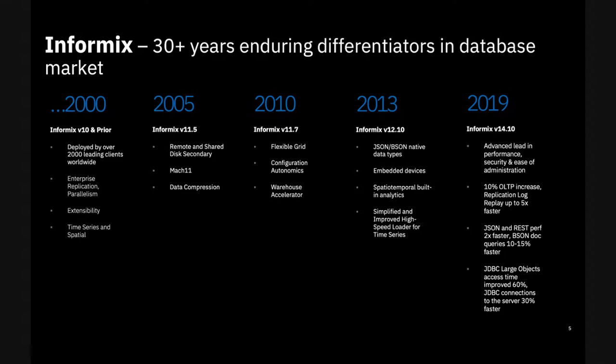The native time series and spatial, the native JSON, and the embedded integration with myriads of devices, along with the enterprise capabilities, are a few innovations that we could probably brag about today. Our supported versions today are the two versions: 12.10, released in 2013, and 14.10, released in 2019. As we follow a continuous delivery model, you would have seen significant improvements in new capabilities and enhancements in a very short interval with fix packs or mod pack releases. That's a release model that helps us deliver continuous innovation and also helps our customers like you to upgrade as and when needed.